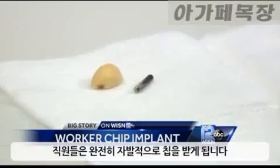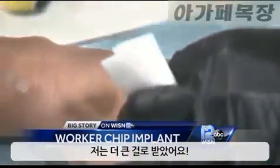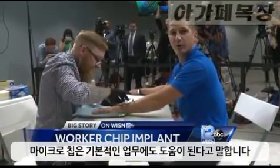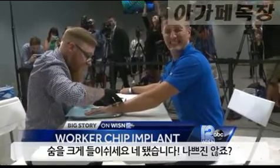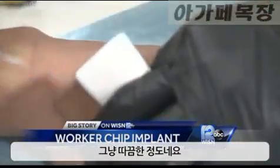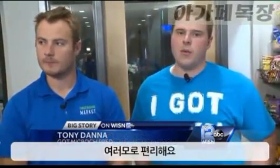Employees aren't required to get the chip. It's completely voluntary. It's a big needle, though. I've been pierced with bigger. The company offered me the opportunity to get chipped, and I agreed. One more big deep breath in, and exhale. Not too bad, huh? Not too bad. Yeah, just a pinch. Pretty easy. Okay.